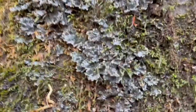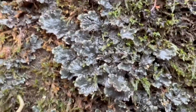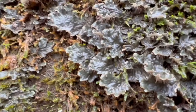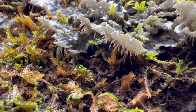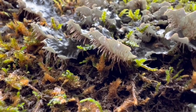Ooh, okay, so we're back at this wall. Here's a great example of a liverwort. This is another kind of bryophyte, meaning it's non-vascular, so there are no tubes in it. All the water moves from cell to cell. It's almost like a mushroom in some ways, but it's a plant. And look at those bristles on the back. That's to help it stick to the wall. How cool is that?